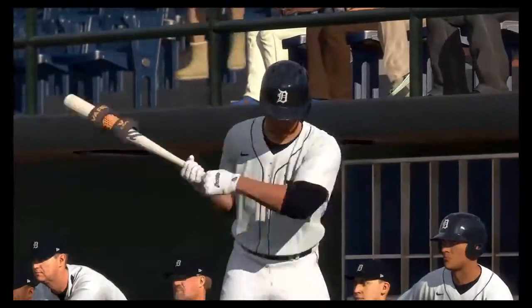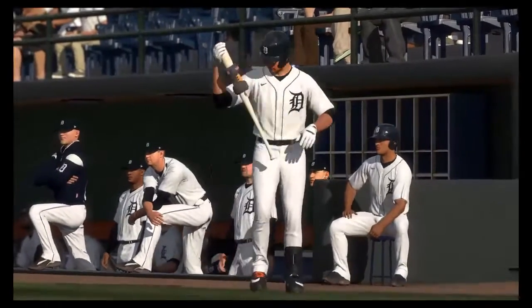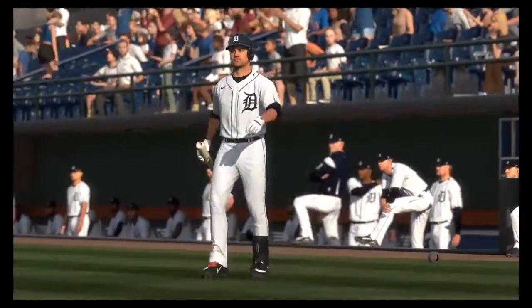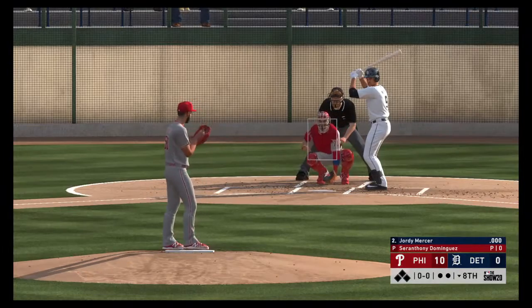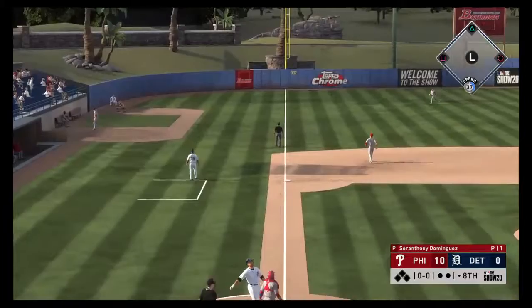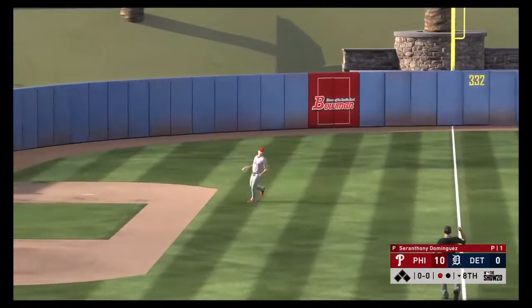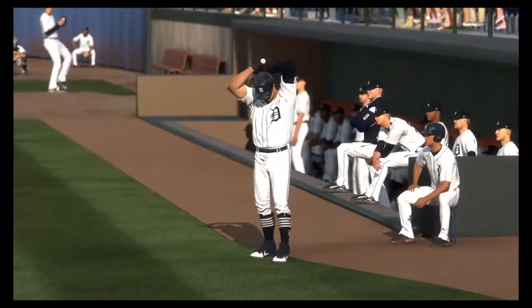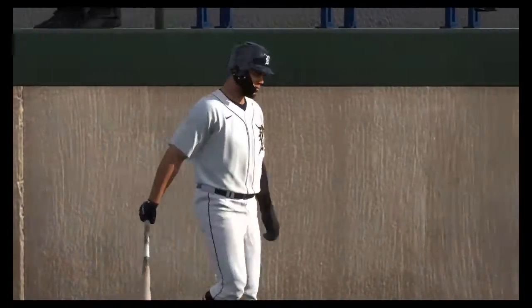Jordy Mercer will try and get his club back into it here as he'll pinch hit to lead off the home half of the 8th. Lifted down the line in left. Left fielder is on the move. He gets there to make the play for the first out of the inning. Jeimer Candelario will move into the on-deck circle now to try to get something started here with 1 gone in the inning.